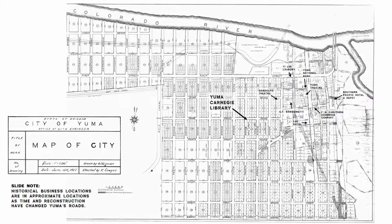After the flood, construction and recovery of businesses began. I have included some of the historical locations of businesses that will be highlighted in this presentation. So let's get started.